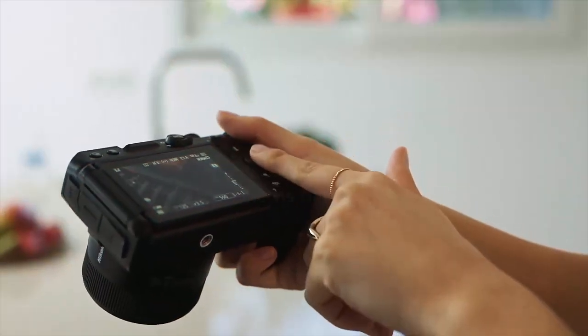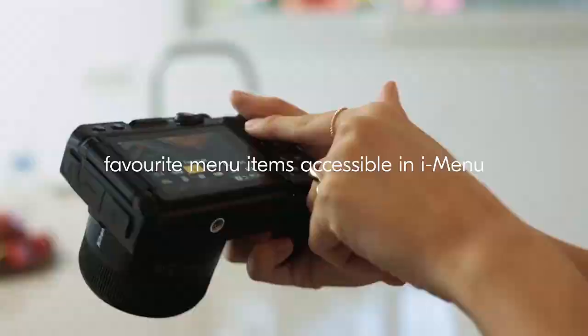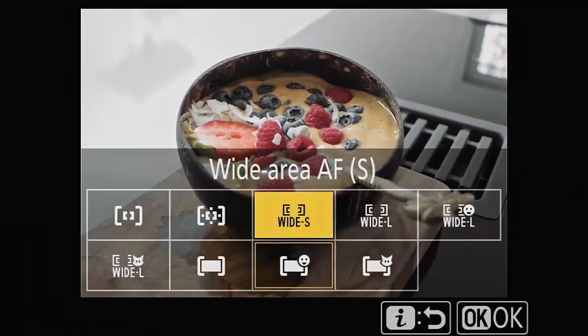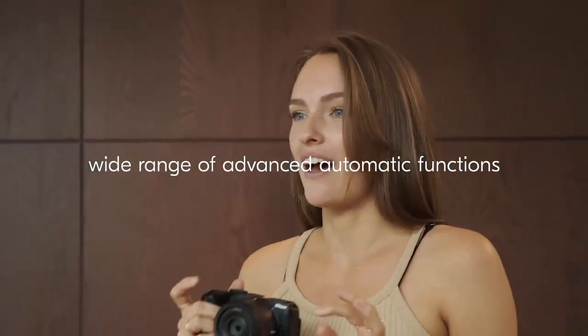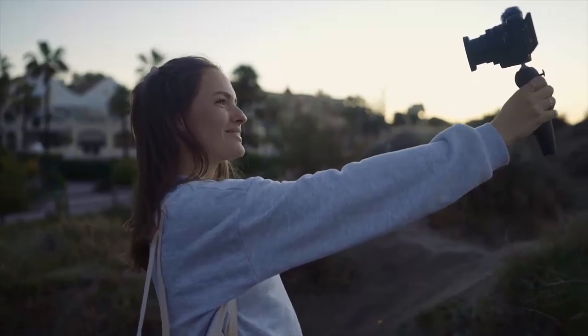At the back of the camera, I also find an eye button, which easily takes me into the most important parts of the menu. Usually I prefer shooting manual, but auto mode is so good and it's perfect for vloggers that are just starting out.